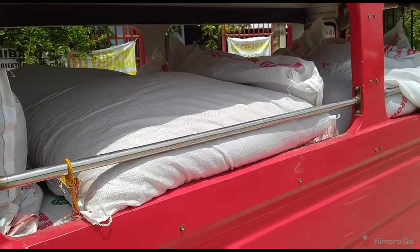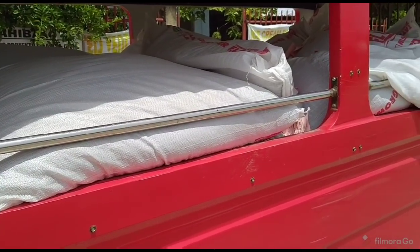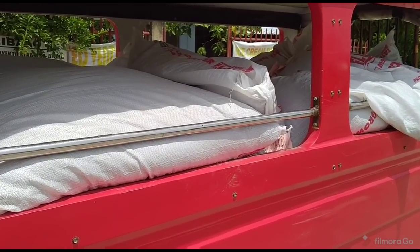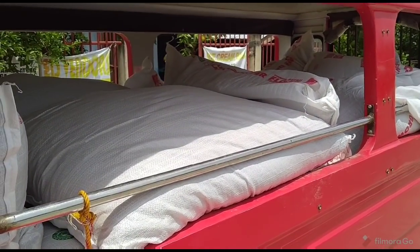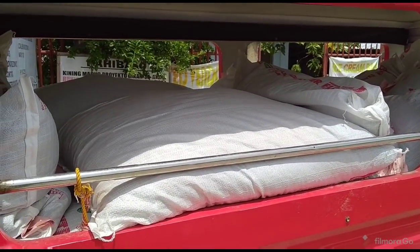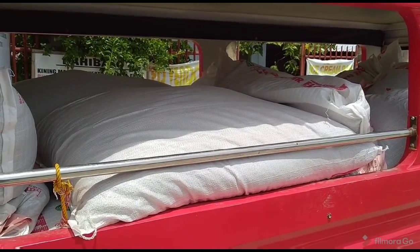So you can see why it's such a pain doing it this way and why we would really either like to have our own mill or just get the delivery from the feed company when we order, because this is just too costly, it's inefficient, and to this point unsolvable.